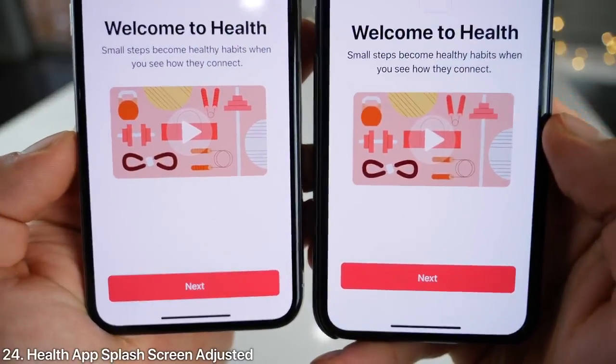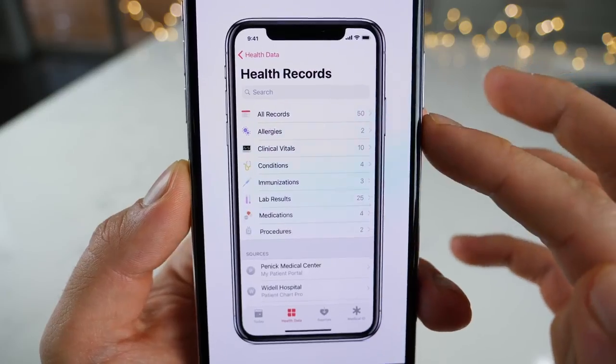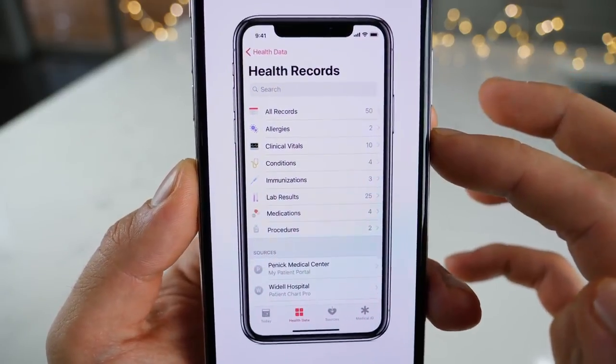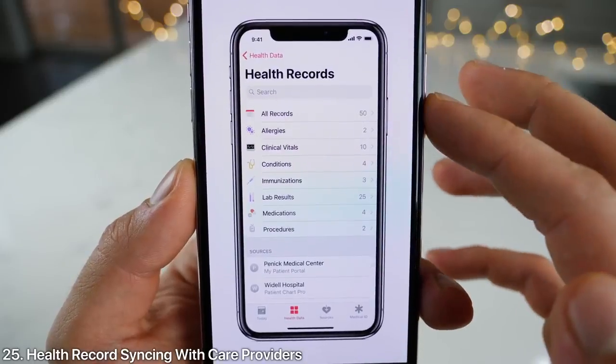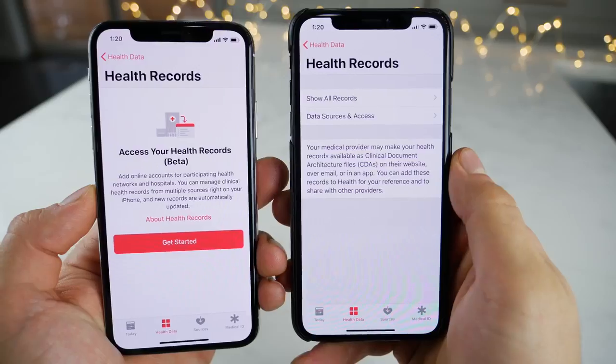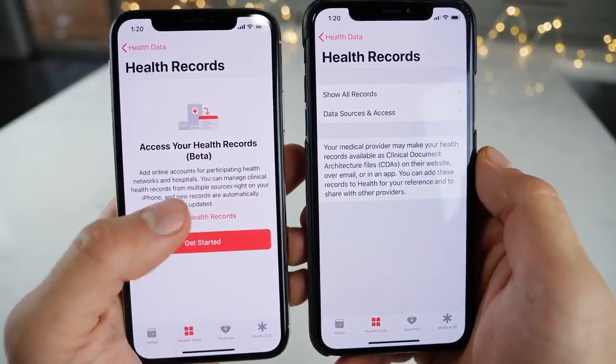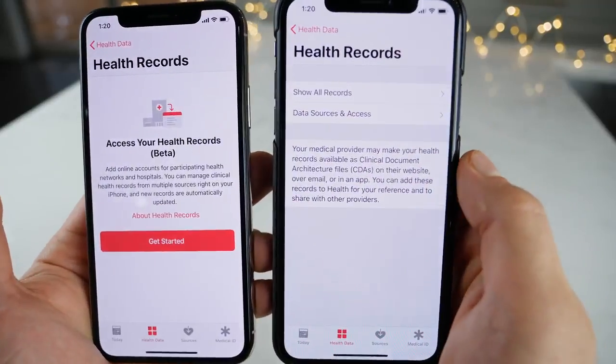Super tiny one, but in the Health app, the splash screen has been adjusted, the next button lowered. And a major change Apple previewed earlier today, in the Health app, you'll be able to sync your health records instantly with your care providers, and you'll be able to view them all in one place. And to accommodate that new feature, there is a new health record splash screen. As you can see here, you can sign up for the beta, where previously it just looked like that.